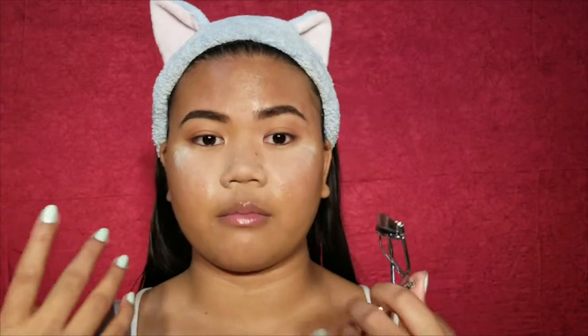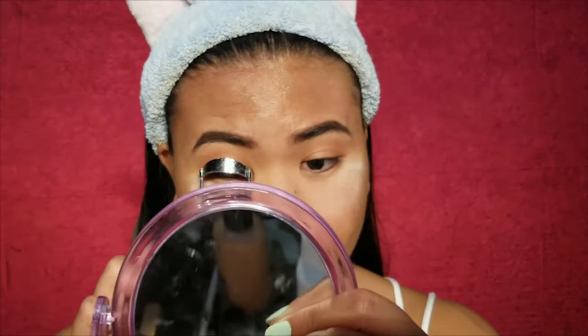And now I am doing my mascara. One good tip, if you want your eyelashes curled a lot longer, is to heat this up. Sometimes I don't have my blow dryer with me, so I'll just use my underarm. I'm just putting it here and leaving it there for about 10 or 15 seconds, it depends really. Then I'm going to curl my eyelashes with it, and it really helps because there's heat in there. There we go.